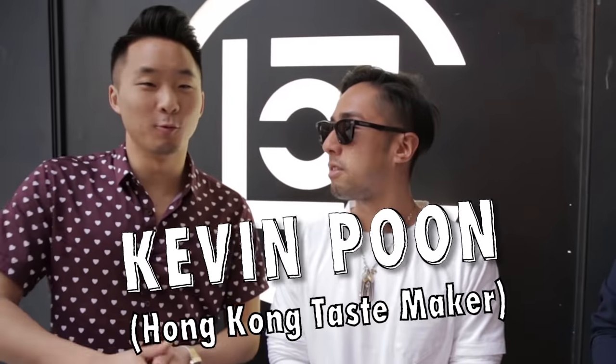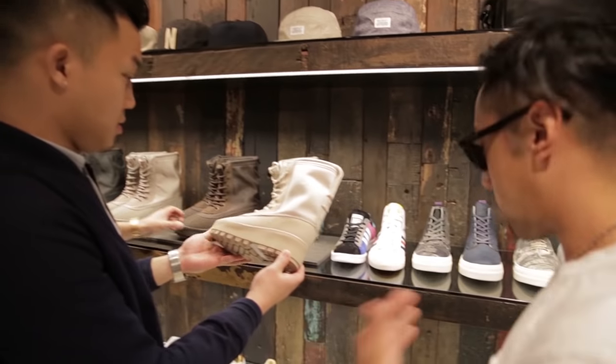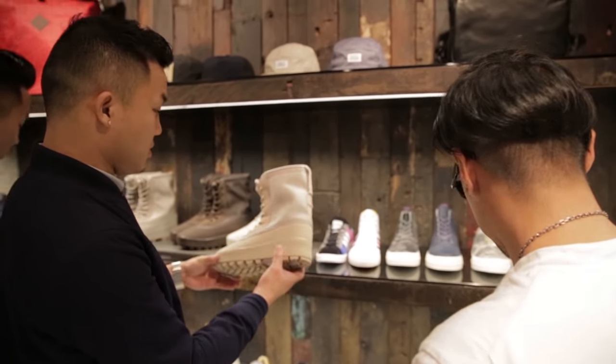What's going on, guys? We're in Causeway Bay, which is basically the Soho or Shibuya of Hong Kong, and we are with one of the biggest tastemakers and influencers in Hong Kong, Kevin Poon. All right, let's go check out the shop. Whoa, yo, this space is dope. Twelve years ago, me and my partner Edison started the company. We just wanted to curate stuff that was hard to find and things that we really liked.